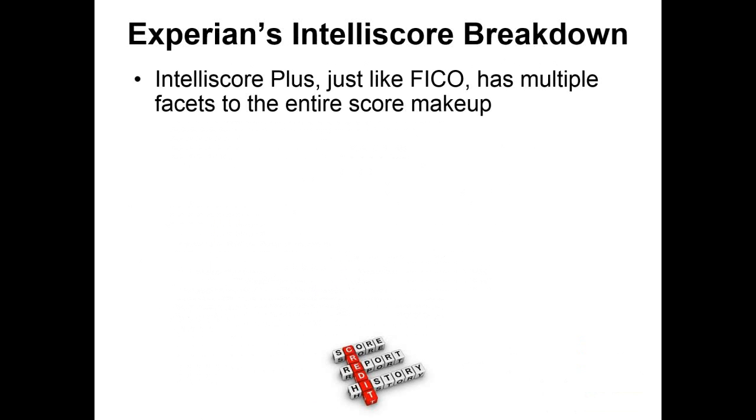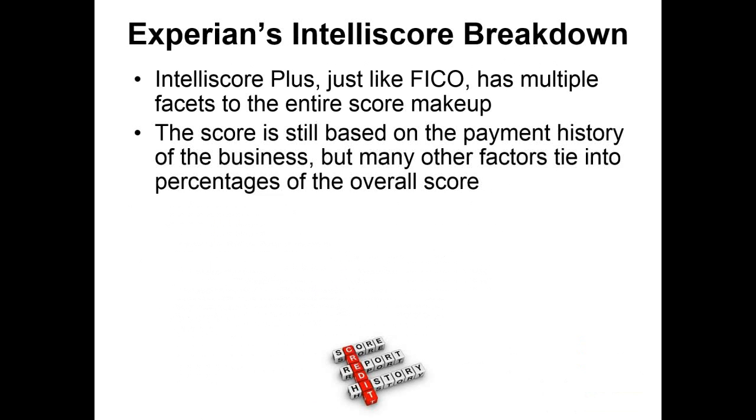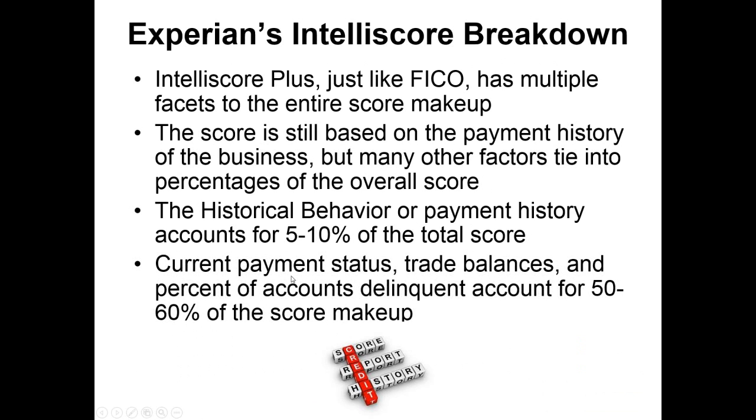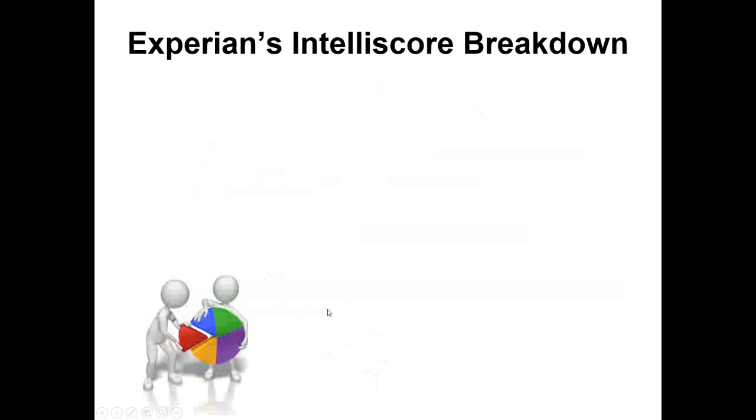So Intelliscore Plus, like FICO, has a lot of facets that tie into the score. The score is still based on the payment history of the business, how the business pays, but other factors tie into the percentage of the overall score. So for example, the historical behavior or payment history accounts for 5 to 10% of the score. Okay, current payment status, trade balances, percent of accounts delinquent account for 60% of the score makeup.